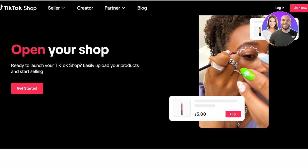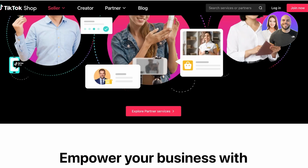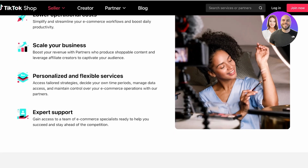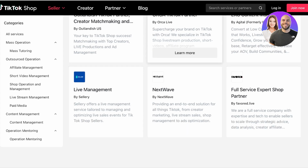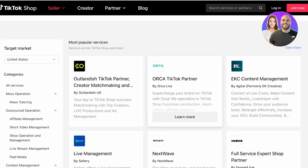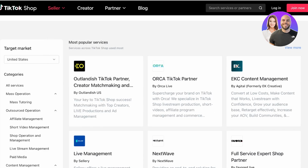You can also find agencies and services to manage your business identity on TikTok. Now, this is more so useful for larger businesses, especially when you're expanding. And you will see there are partners that are going to help you in ensuring that your products are promoted, your business is scaling up, and you can see there are a lot of different services available. This is an end to end solution. You can also matchmake with top creators, live production, ad management. All of these different services are offering somewhat similar services, but they all have their own specific niche as well.